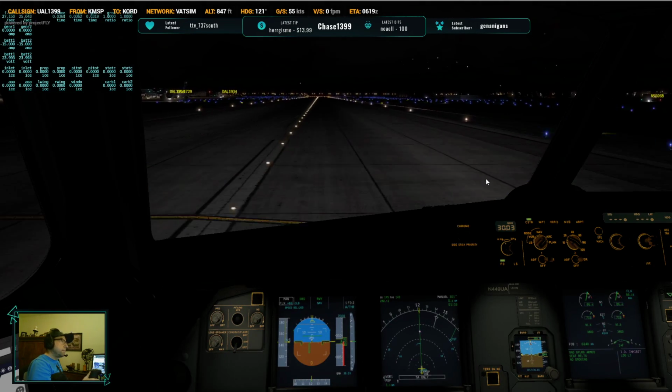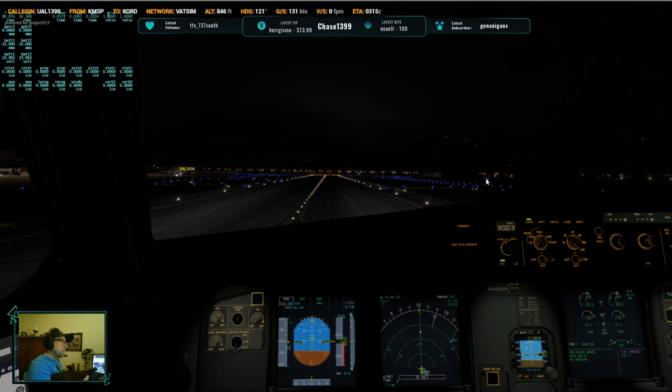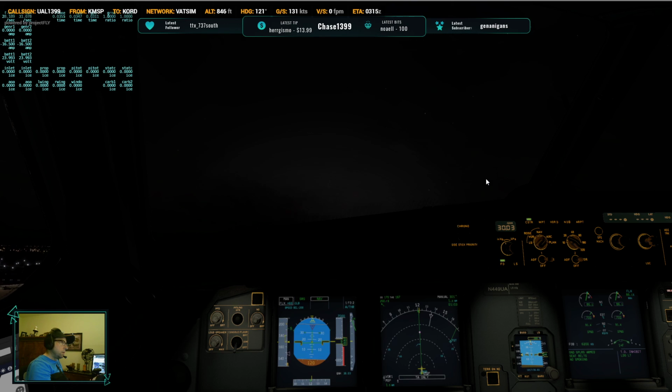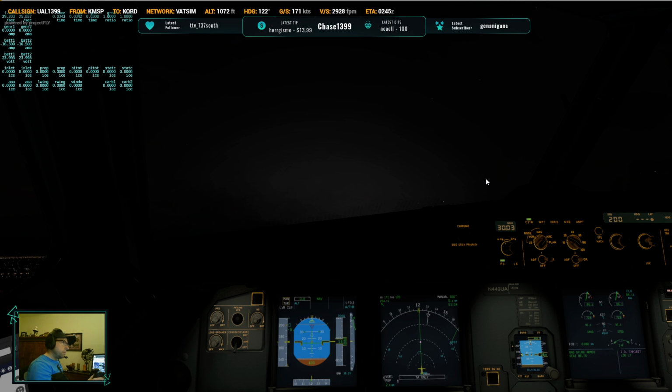V1, rotate. Positive rate. Gear coming up. Hold about 18 degrees up attitude till 500 AGL. There's 500.